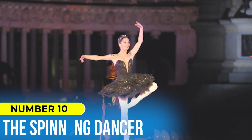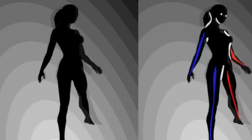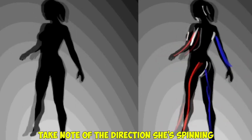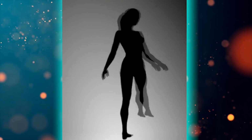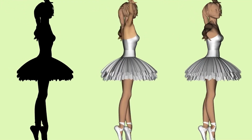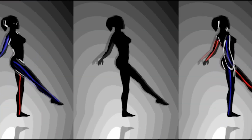Number 10. The Spinning Dancer. Now, get ready to see an illusion that dances right before your eyes. As you watch her twirl, take note of the direction she's spinning. Is she moving clockwise or counterclockwise? The twist is, different viewers might see her twirling in opposite directions, thanks to the way our brains interpret her motion. A dancer twirls both clockwise and counterclockwise in the minds of different viewers, showcasing the brain's interpretive diversity.